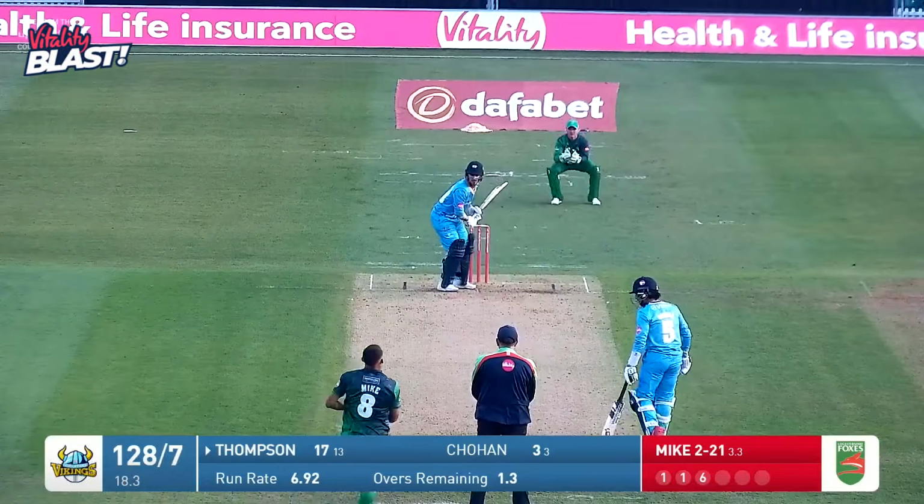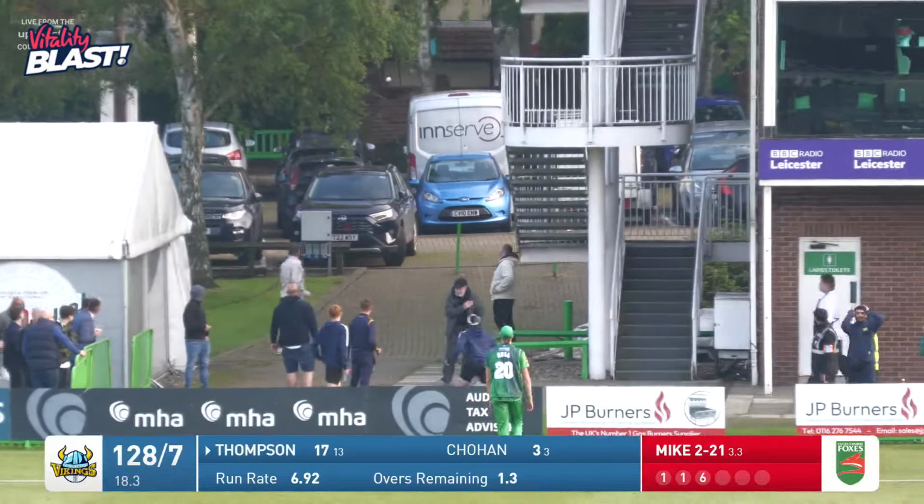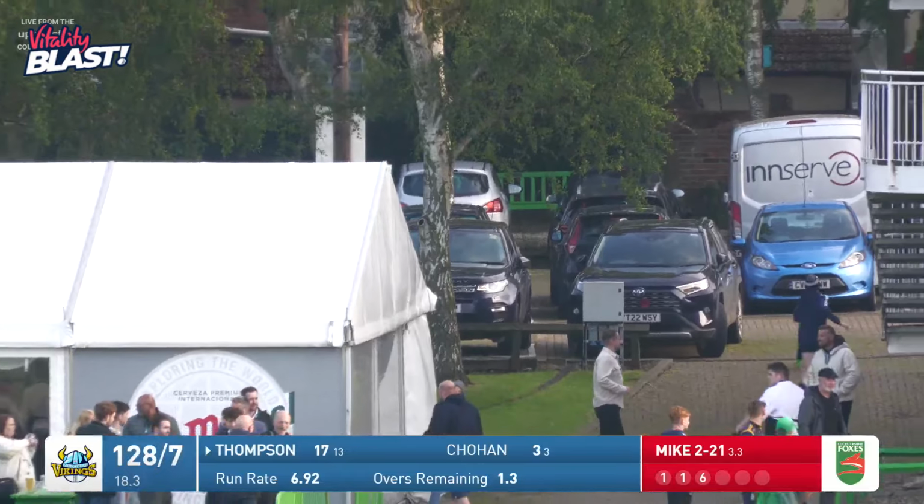Mike up to the wicket. Thompson across his stumps. That's hit high up in the air. That's 6 more. Fine. Behind square on the leg side. Right on the windscreen, on the bounce.